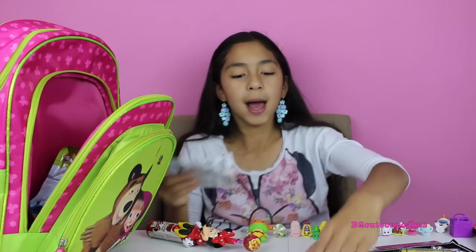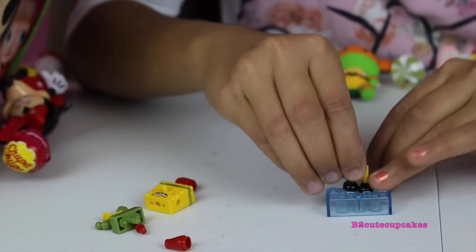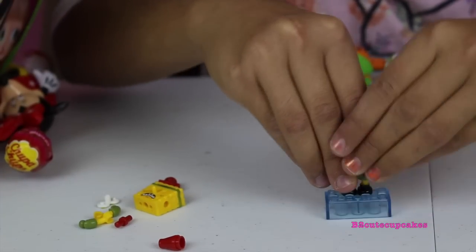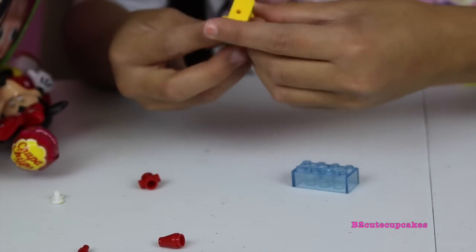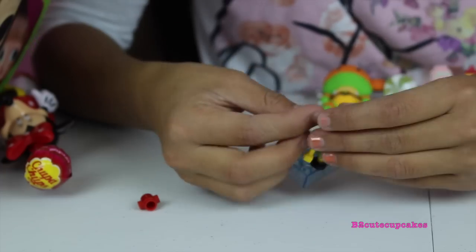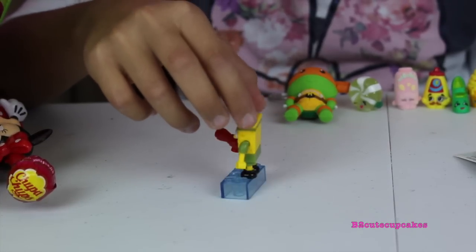Woohoo! We got SpongeBob! Different character. Oh yeah. Okay, so now let's put it together. Start with the feet. And then the pants. There you go. Then SpongeBob. And then now we're gonna put in his arms. Let's do the other one. Okay, now let's put in his eyes. So there's our SpongeBob. He looks super cool.